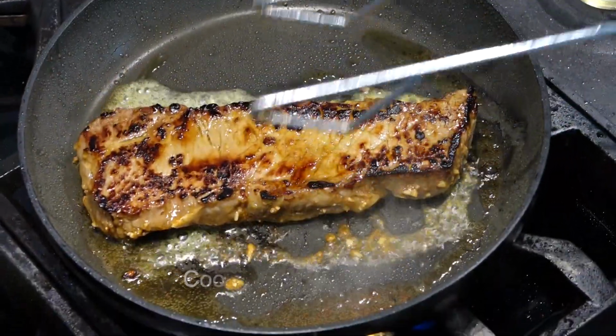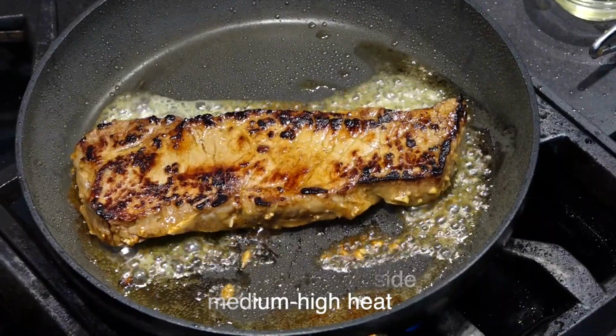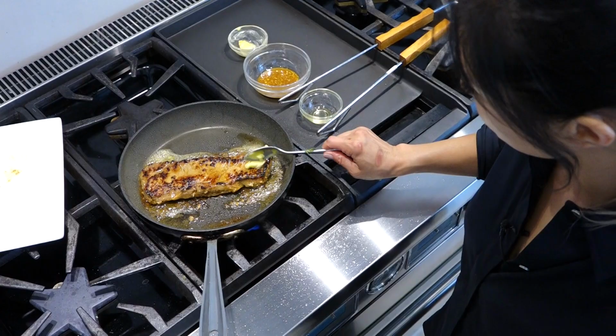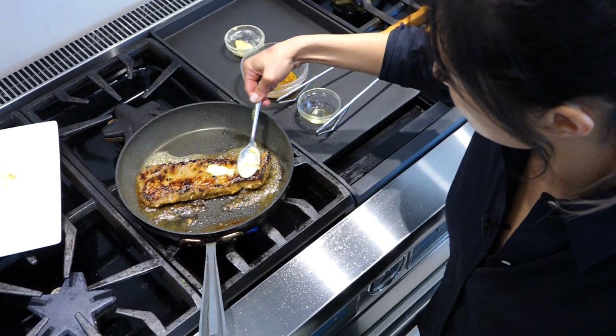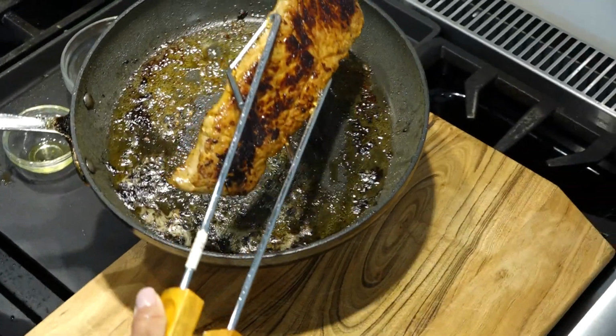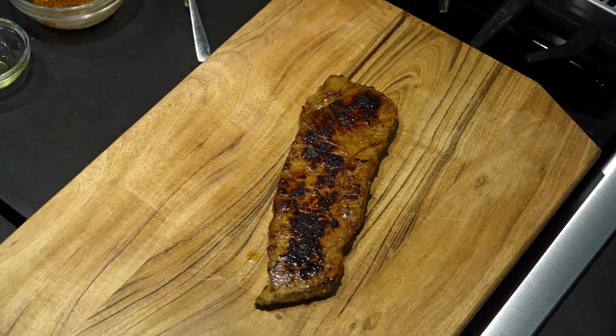To do our steak, we want to bring our temperature up to medium-high heat. You want to give it about 2 minutes on each side. I'm just going to put a dollop of butter on top. We're just going to carefully transfer it onto our cutting board here so it can rest.